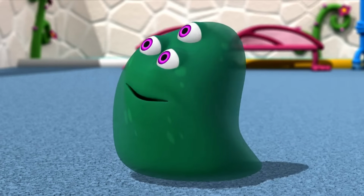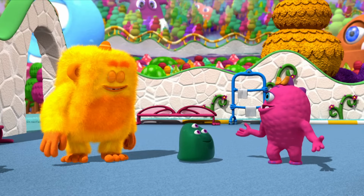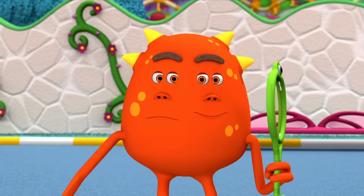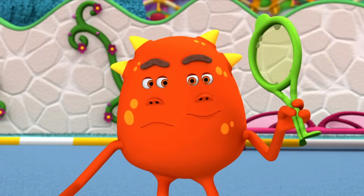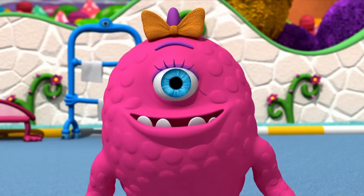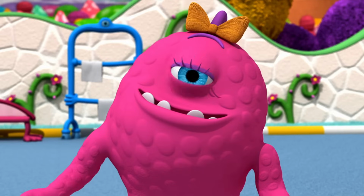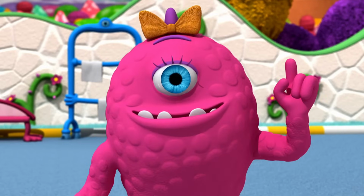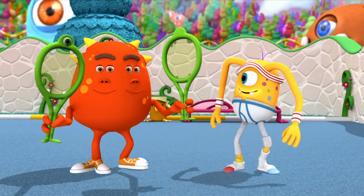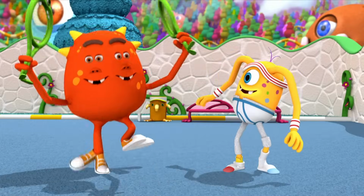How do we do that again? Well, we learned that to double something, we need to add a set with the same number of things as there are in the first set. How many rackets does Double Monster have to begin with? One! He has one racket! So, to double one, we need to add another set with, how many rackets? One! We need another set of one racket. Now there are one, two rackets. Double one is two. Yay!